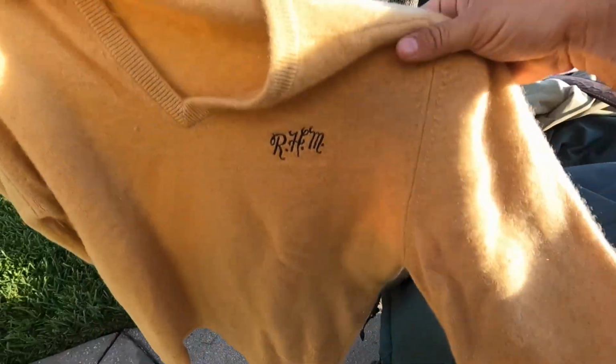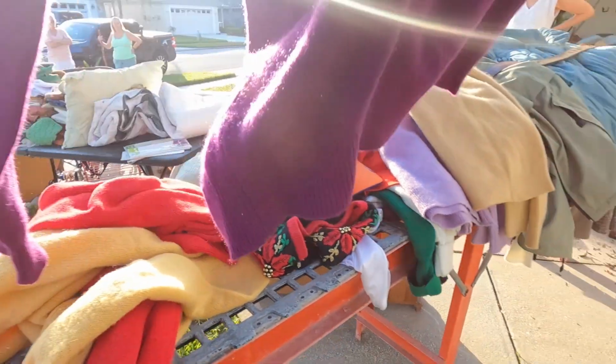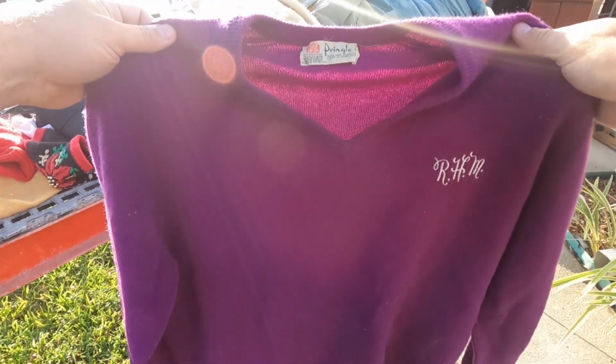Hello. Hi, how are you? Good. Do you know what these initials are? I was trying to see. Is that just someone's initials? RHM. Well, it's Robert McGuire. Yeah, but not H. It's an M. Robert Marion. But this says RH. Yeah. I don't know what it stands for. Are you sure it's not an M? No, it's definitely an H. It's RHM because there's an M next to it. Yeah, we don't know.